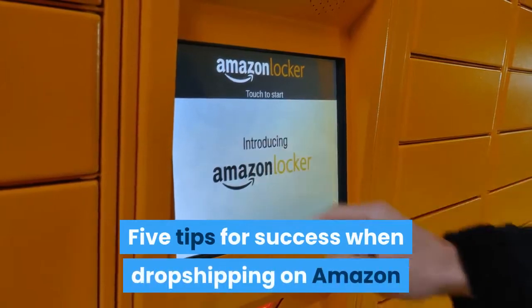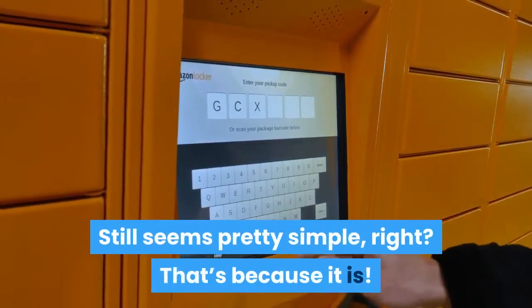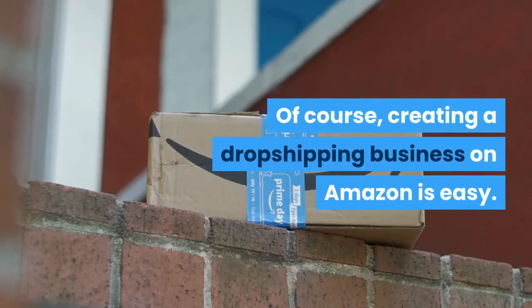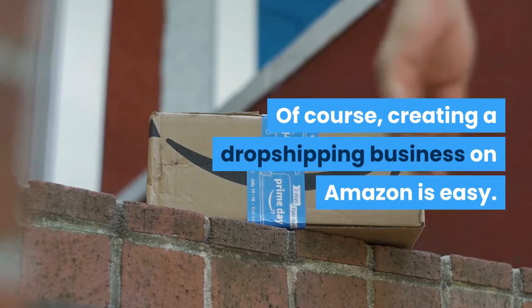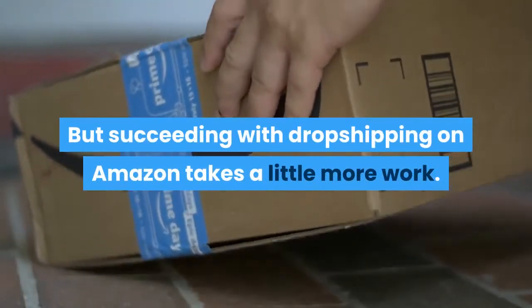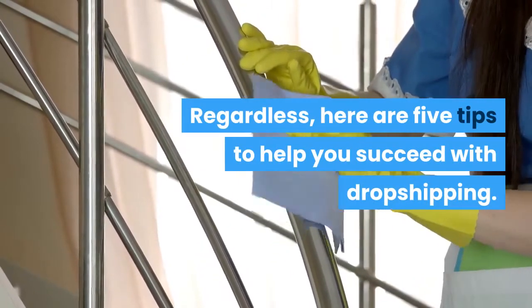5 tips for success when dropshipping on Amazon. Still seems pretty simple, right? That's because it is. Of course, creating a dropshipping business on Amazon is easy. But succeeding with dropshipping on Amazon takes a little more work. Regardless, here are 5 tips to help you succeed with dropshipping.